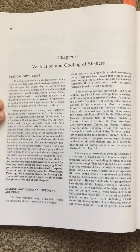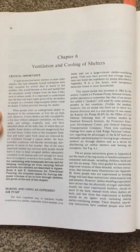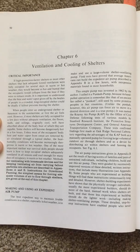When people enter an underground shelter or basement in the summertime, at first, the air feels cool. However, if most shelters are fully occupied for a few days without adequate ventilation, the floors, walls, and ceilings, originally cool, will have absorbed about all the body heat of which they are capable. Some shelters will become dangerously hot in a few hours. Unless most of the occupants' body heat and water vapor from sweat are removed by air circulated through a typical shelter, the heat and humidity conditions will become increasingly dangerous in warm or hot weather.